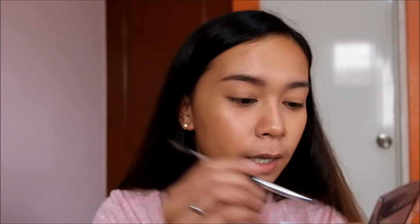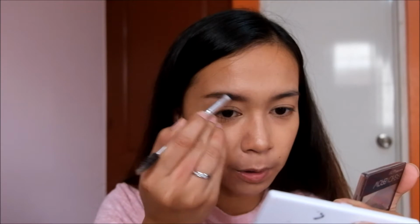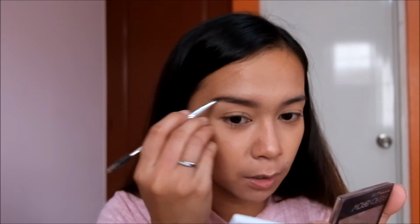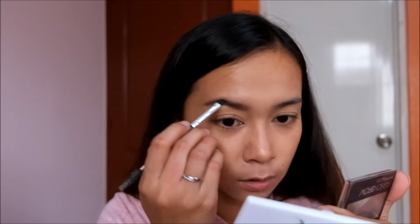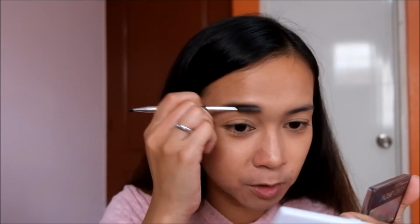For a softer look, guys, mas okay talaga para sa akin yung powder. Pero, depende rin kasi, maganda rin naman yung mga pencils for everyday. I also do that. Pero sometimes, when I want a really, really softer look, yung more natural, yung parang I woke up like this na kilay. Charot, meron pang ganun. And then I'll do the other side. And I'll be back. So guys, I'm back. Gawa na yung kilay ko.